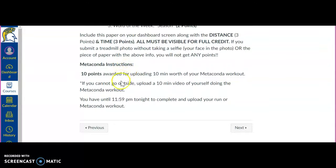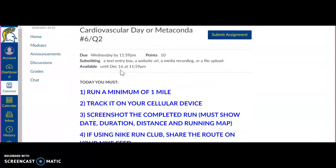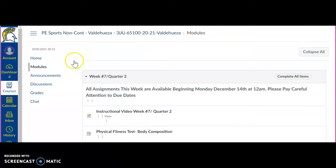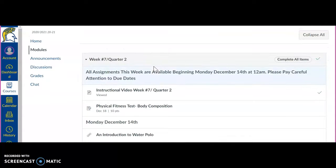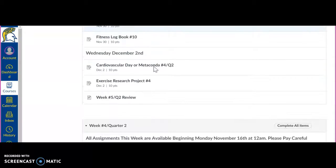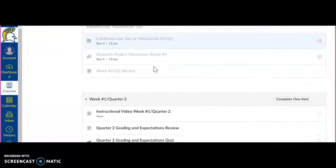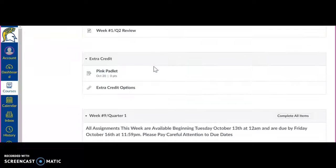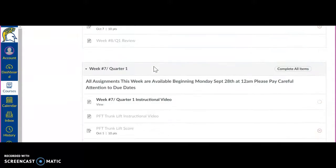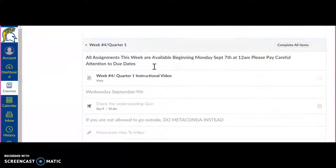Okay, so let me actually show you where the instructions are first for the Metaconda, and then how to share your route as well. So from modules, you're going to scroll down, and you should be able to find your Metaconda instructions. It's in a module. I think it's called extra files or how-to videos. Let me see though. It's probably at the very, very bottom of the screen.